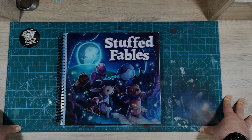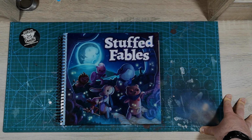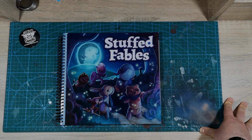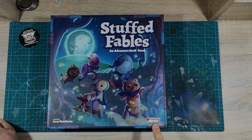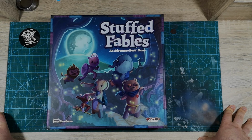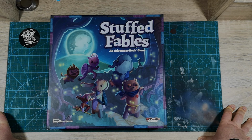So if this is something that you'd think about picking up, it's by Plaid Hat Games. Nearly dropped that. So yeah, Plaid Hat Games. This looks really good. I'm pretty sure this is going to go down well, and I'm going to be picking up the expansion fairly soon to get it all ready to go once this is finished.